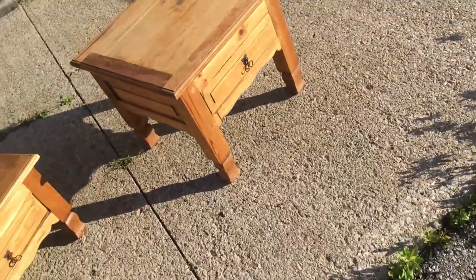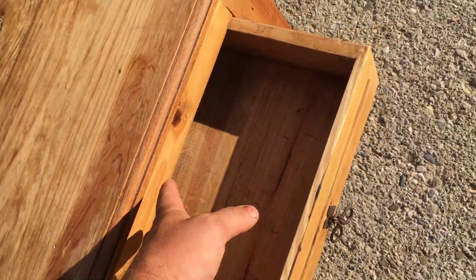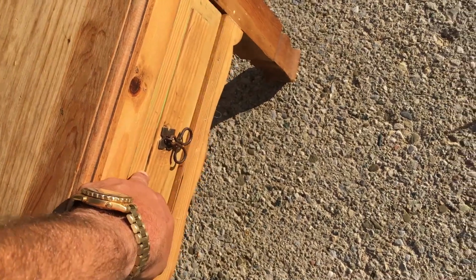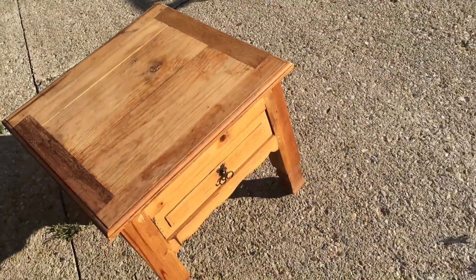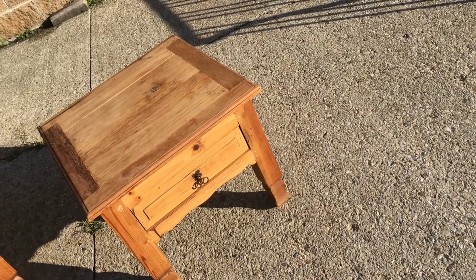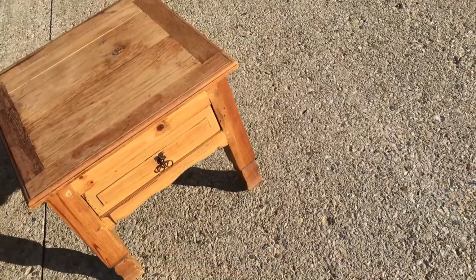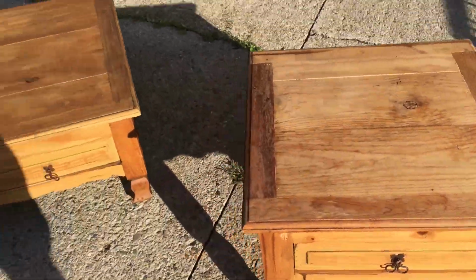So for example, this table here has a nice central drawer right here. Open up, reveals that rustic look. Basically these are Mexican made. They're sort of put together in a rustic way. You see the nails and the wood and the exposed joints. And it's a look, right?